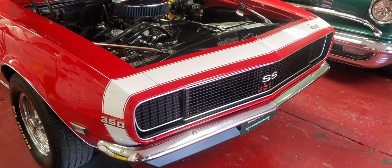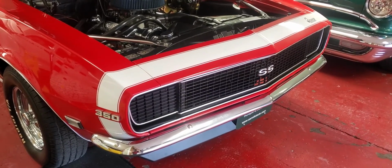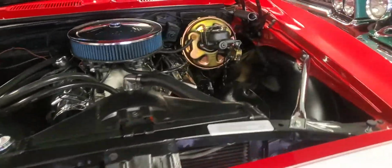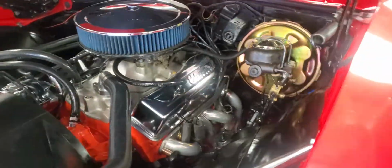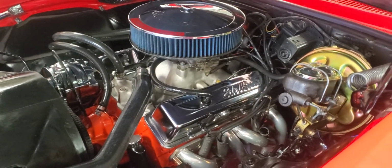Today we're going to introduce this 1968 Camaro RS Convertible. This car is fully restored. It's a ground-up restoration. It is not a numbers matching car. It has a 350 in it, but the nice thing about it, it's got all the cool options.